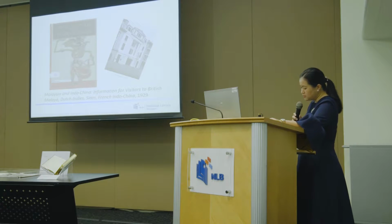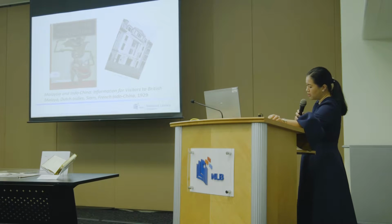So their Singapore office was opened in 1922. On the right is a photograph of their office at 39 Robinson Road. The agency published numerous guidebooks on various destinations, like the one on the left, which was prepared for travelers visiting Malaya and Indochina. And it had a very detailed description of all the major cities in this region.